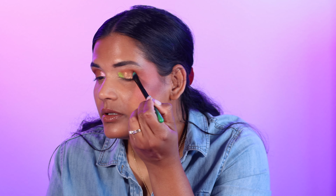So I'm just going to take this flat brush from Unearthly. I think I'm just going to spray this time around instead of using my glitter glue. But if I decide I need it, I can of course pull it out, but I'm just going to spray it and bring it on the lid. And oh, that's so stunning. Wow, that's so pretty.